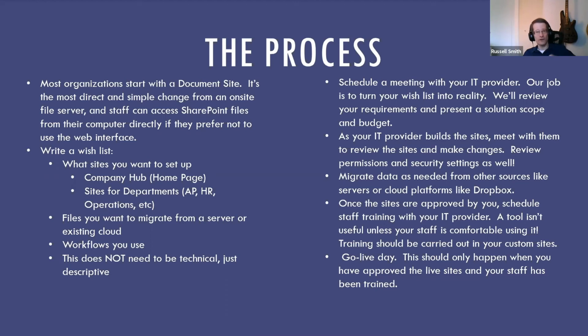And then I say, write a wish list. And this does not need to be technical. You know your organization and how you work better than your IT company or an external vendor that you work with. So this should be, from your perspective, what are the things we want to have? How do we work? Let's lay that out. This could be as simple as a piece of paper and drawing some pictures, like, here's our home page and it's going to have XYZ, and we're going to have sites for each department and they're going to have these things, and here's a picture of it. Workflows you use, and like I said, don't worry about making it technical. Our job is to realize the technical portion.